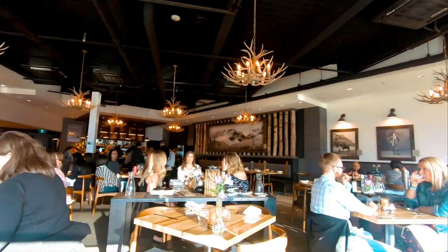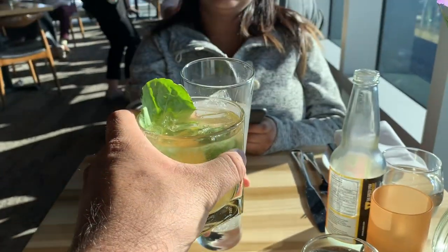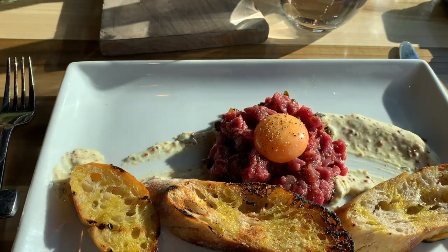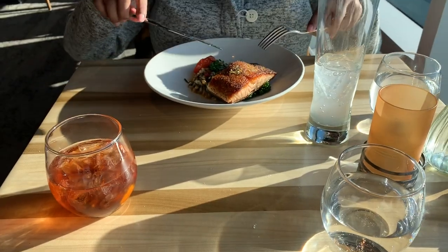After some quick exploring, we made it for a rezzo at the Sky Bistro. We started dinner off with some drinks, some bread, some amazing appetizers, and finished with some unreal entrees.